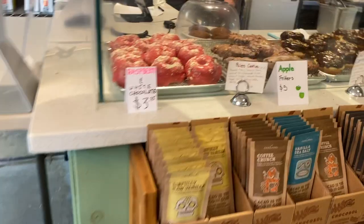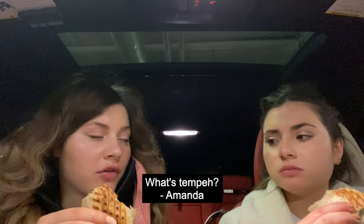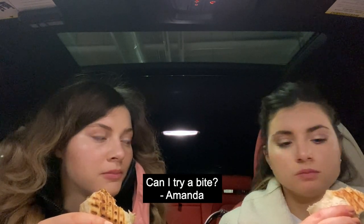Fruitful Market. Fruitful Market on Carlaw Street. I also got an apple fritter because my boyfriend loves apple fritters, so I'm gonna surprise him with an apple fritter tonight. And we also got a vegan paleo cookie because we deserve a little cookie. Little treat. So there's tempeh in here. Remember I was just saying, I don't think I've ever had tempeh. The thing is, I can't try a bite of yours. So that's your problem. One more bite of food than me, and I'm hungry too. What's up? I want to try it. I will tell you if it's good.